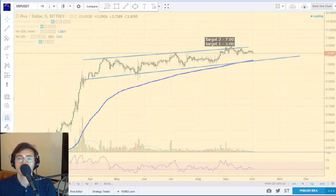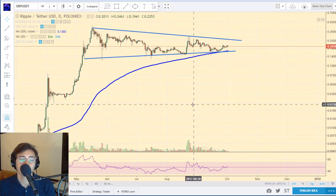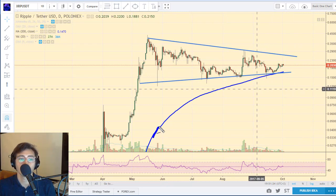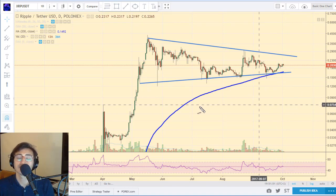Let's check out Ripple. How's Ripple doing? Wow, Ripple looks great too. I think I talked about this the other day, because we had the 200-day moving average coming up, and lo and behold, look what happened. We bounced right off of that 200-day. So where are we heading from here? Are we going to break down and crash through that 200-day and crash through that trend line? Sure, it could happen. But again, the 200-day is moving up, we have a healthy consolidation in a range.